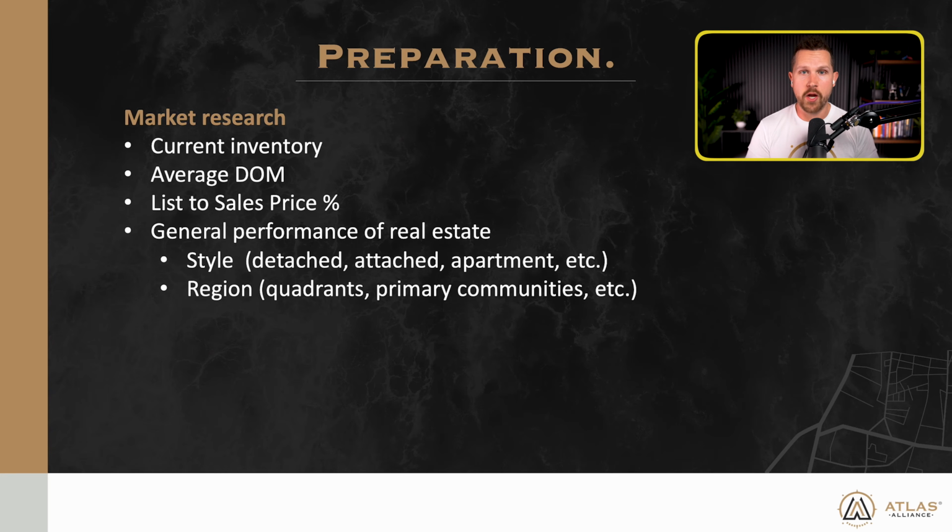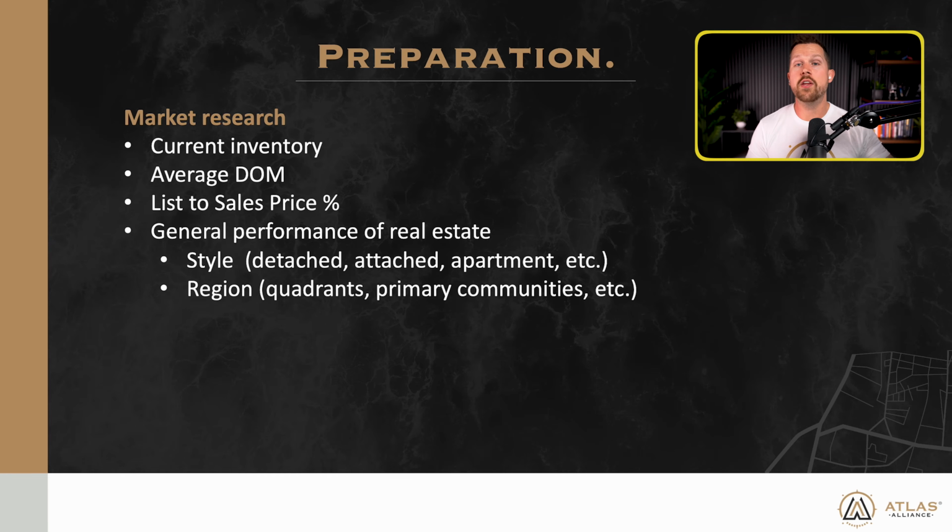But if you have a really good idea of how different styles of properties are performing and in different regions, so maybe they're looking for a detached single family home. Okay, well, do you know how single family detached homes are performing in each quadrant of your market versus downtown? Do you have an understanding of the data around that? Because when they ask you questions, if you can give clear, concise responses with data-driven answers, you're going to position yourself very well. So doing that prep work is going to make you look like the authority, and it's also going to show that you care.